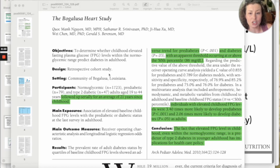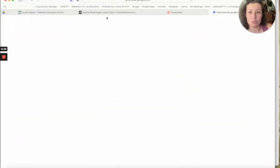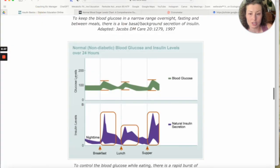Hopefully that gives you a good idea of literally what normal blood sugar levels are supposed to look like. It's really a fairly narrow range of things, up and down. And this basically just goes up a little bit if people are starting to get out of normal range. It won't come quite so low. It'll stay a little elevated. They might spike a little bit higher as that dysfunction starts to occur.